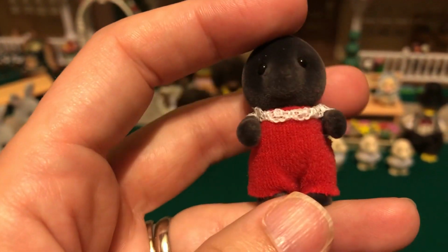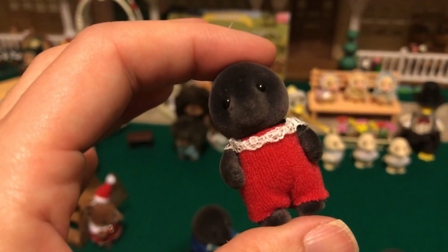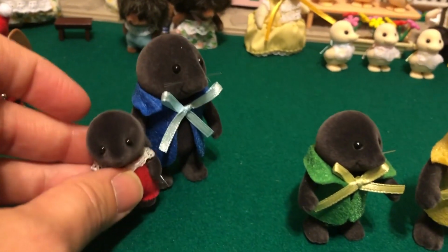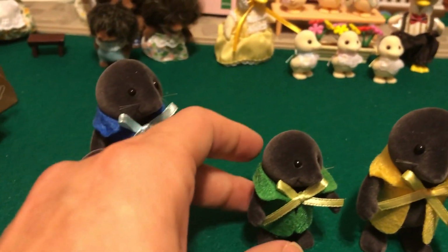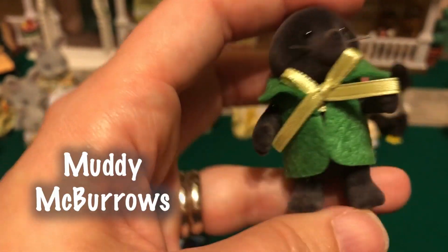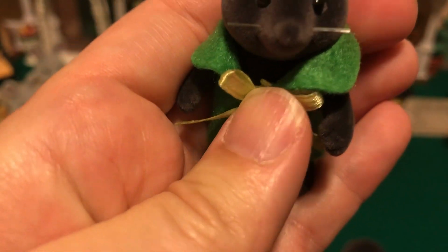And here is a little baby. This is Mo McBurrows or Monty. Don't know if it's the boy or girl. And it's got a little extra something there on the back I could trim off. But how cute. Let me know if you know if this is the boy or the girl baby. I think it's the girl.